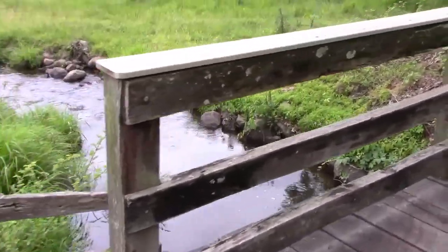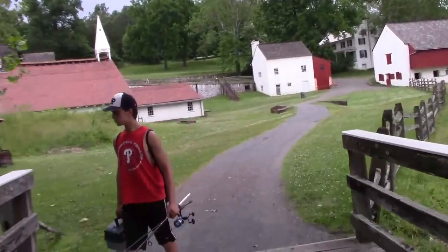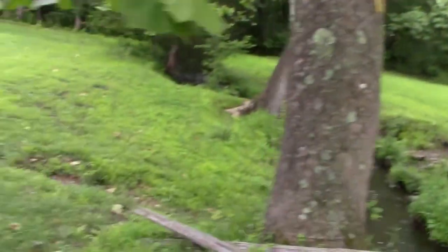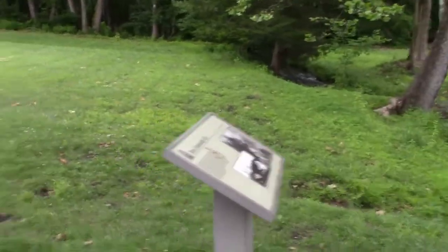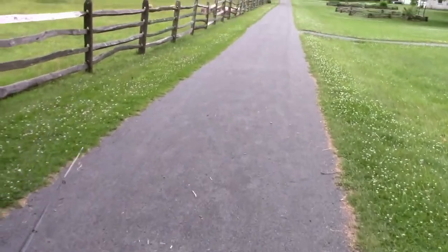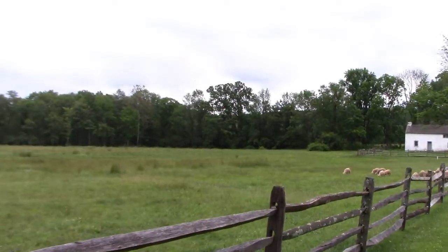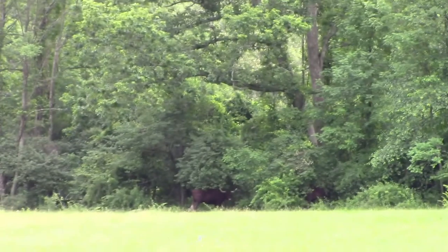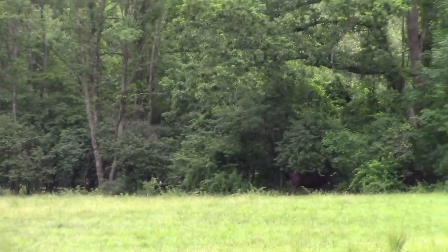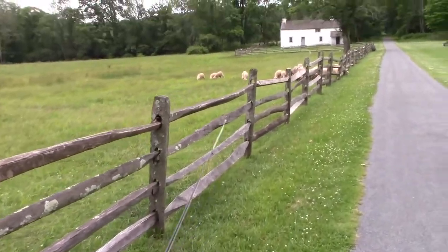Little creek here. And burn. Iron community life. Come here, sheep, sheep, sheep, sheep. Yeah, there's a bison right there. Kind of see its horns. Focus first. See its horns, Nate? Yeah. Right there. Yeah, it's huge. Yeah, there's 2 of them.